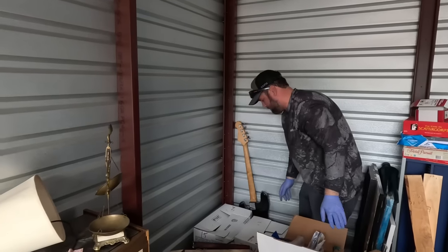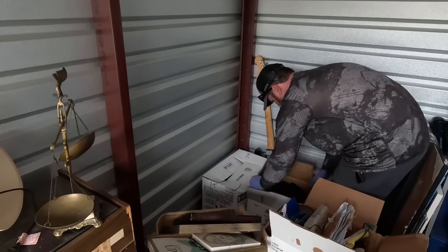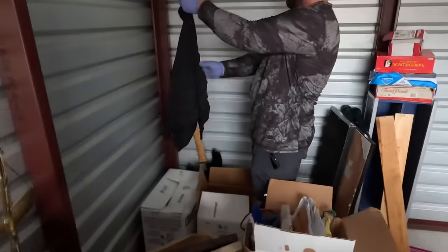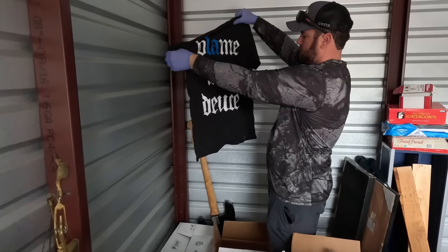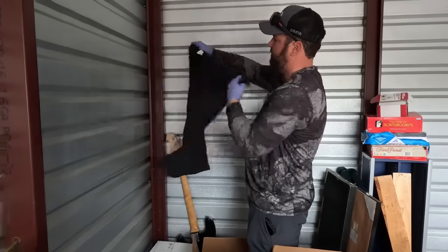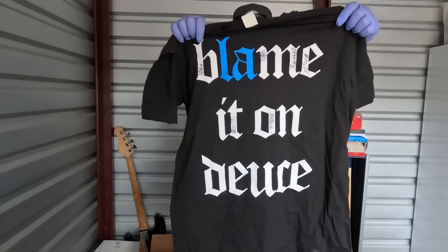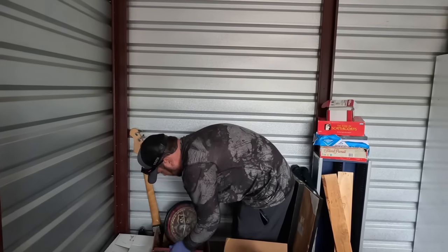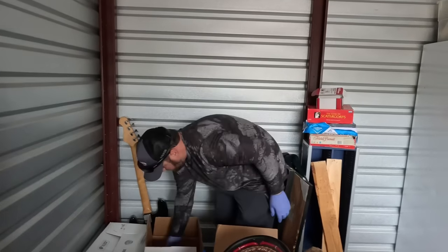Two boxes left, and then we'll get to the guitar. I can't really see. Oh, I bet he's got some vintage Kiss shirts. Nope. No. Don't know, but it's signed by a bunch of people. You see that? See, it's all Kiss stuff. It's probably a Kiss song from their, like, last Kiss concert.